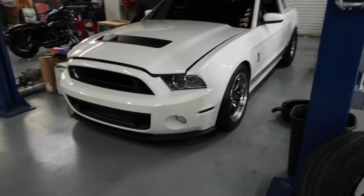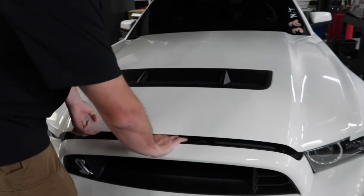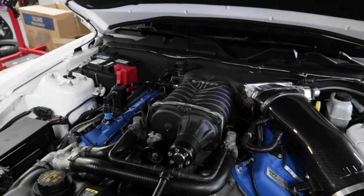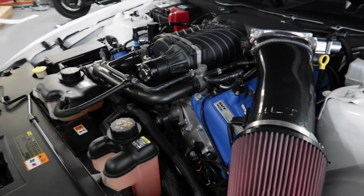How much power is this thing putting down? About just over 1,000 off the spray. Oh, off spray. 1,200 on the spray. Oh man. And what pulley is that on there? That's a 2.4. Okay. It's in rib. Wow. It's gone through different stages.